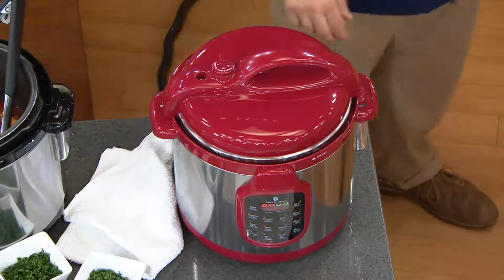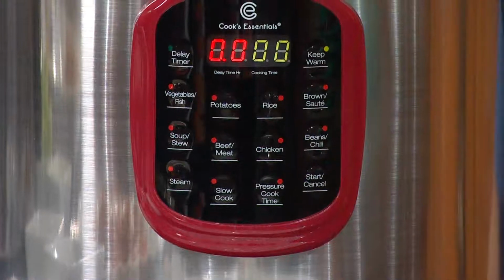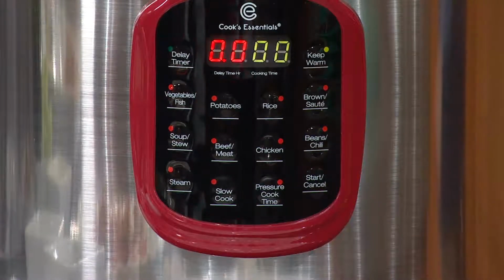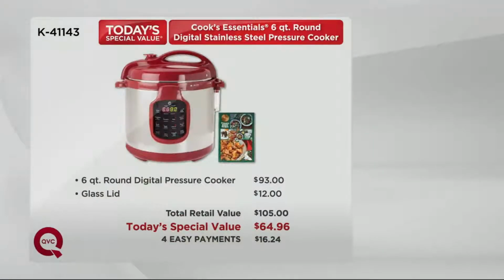And then you can take care of all the errands that you need to do, or you can put your feet up and grab a glass of wine. It's amazing. Depending on what you're cooking, 6 minutes, 20 minutes later, you're a rock star.